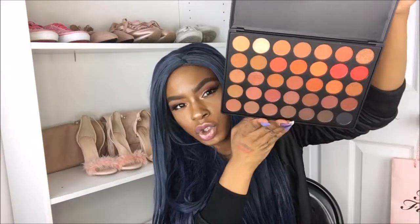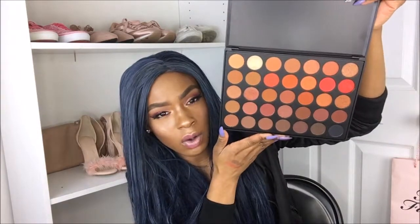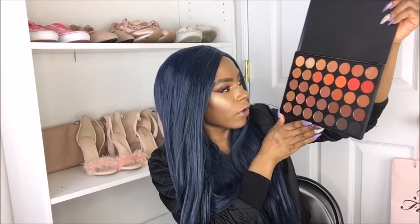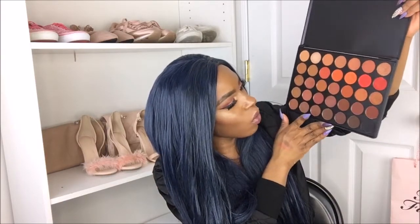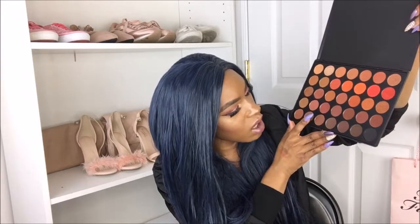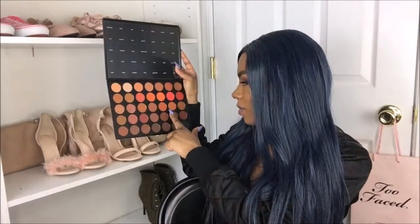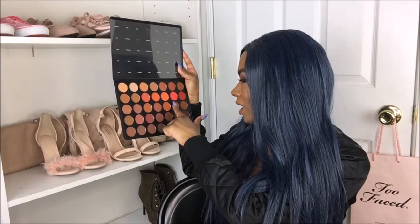3502 is extremely warm. There are a few ashy shades in there, but it's definitely a warm palette. So if you're really into warm eyeshadow looks, then this is definitely the palette for you. It's got plenty of shimmers and warm matte browns and burgundies too, which is awesome because I'm a warm eyeshadow girl. Really excited about this one and this one. And there's a true red in here.